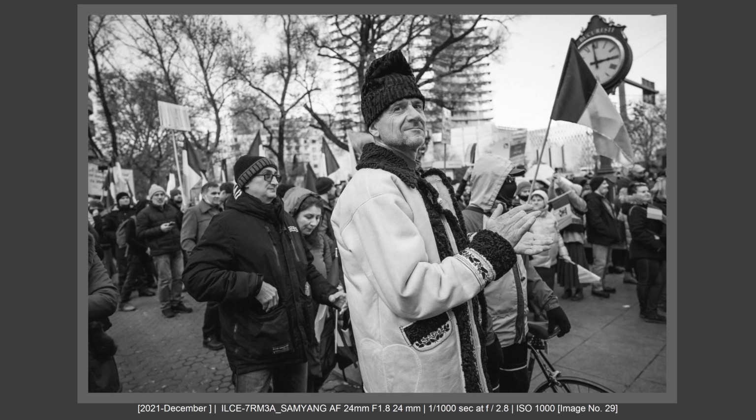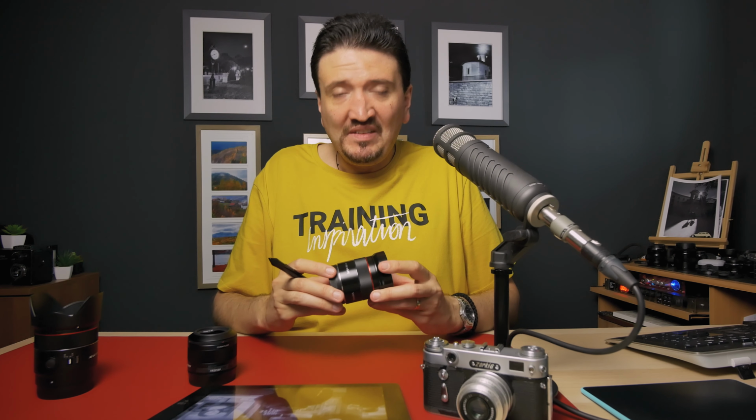Also the AFC, and with IAF it's working great with Sony lenses, but with Samyang lenses I found out that I have some missed focusing in some situations. So pay attention to your lens, see how it's working with that lens, and adjust the AF settings. With Samyang I found out that AFC with center point is better for more precise shots.